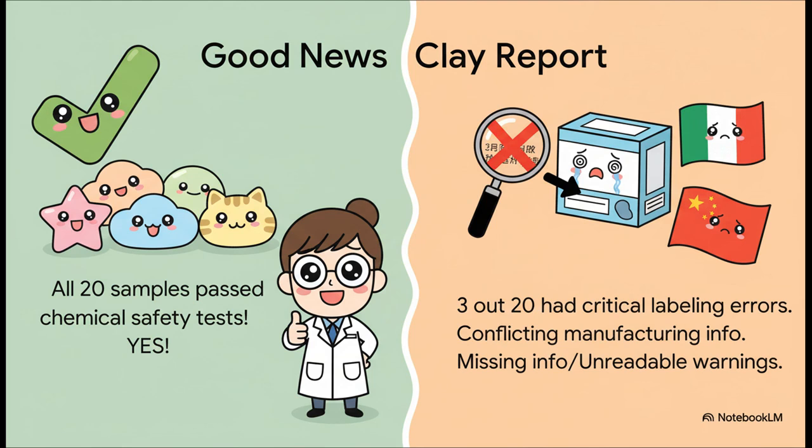So on one hand, you've got some great news. All 20 samples they tested were chemically safe. No dangerous heavy metals, no nasty plasticizers. Awesome. But look closer. 3 of them failed on really basic stuff, the labels.